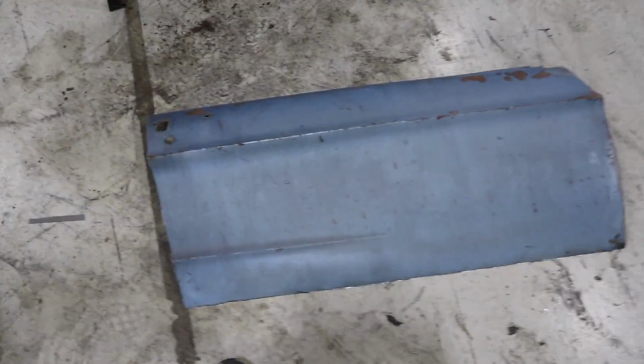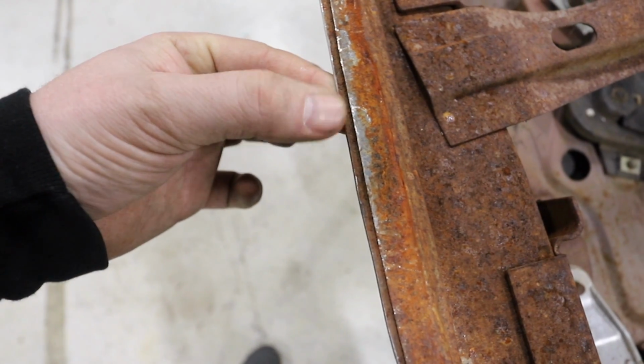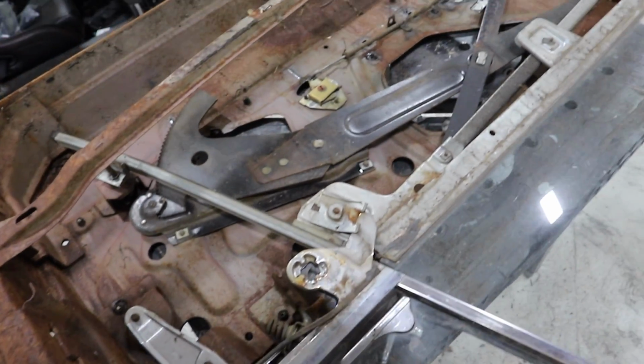That was super easy to remove using the method that I talked about, just flap disking it through, and you can see that I was cutting through the outer piece. This is the door, this is all the removable stuff. I didn't damage the rest of the inner at all. So this is what it looks like.